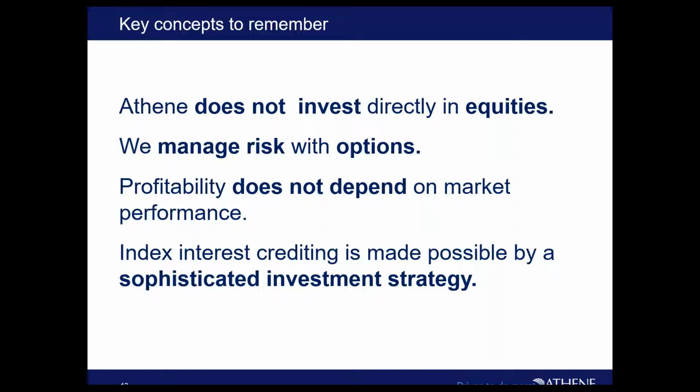So doing it at the scale that an insurance company does it is one of the other things that makes this viable. Based on all of this, we feel like these are really great products that provide a lot of value to our customers as they plan for their retirement and their financial security.